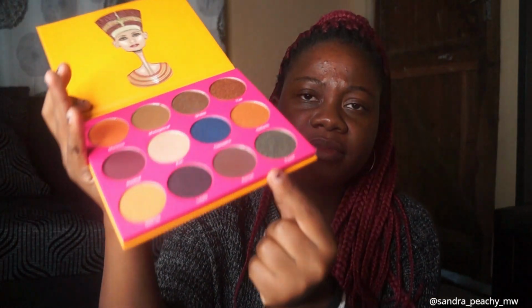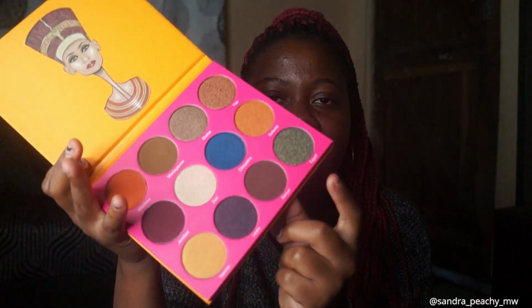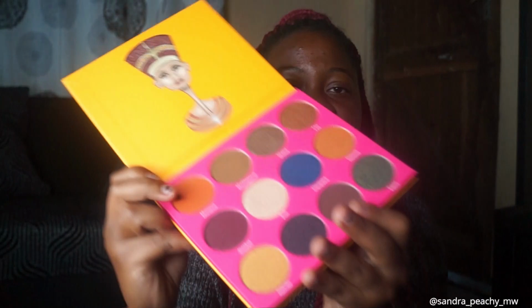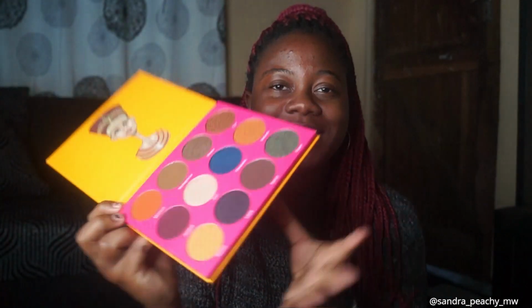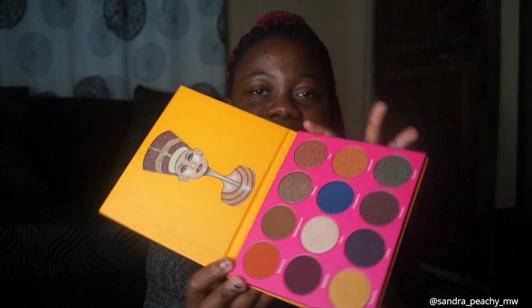One thing I was super excited to get was this Juvia's Place palette, which costs 25,000 kwacha. This is the Nubian 2. I am so excited to use this. I couldn't hold myself, and I've actually used it one of these days when I was going to work. I used this brown color here, and it came out so beautiful. Wow, look at this sheer looking white. Looks white. But yeah, these are the colors we're going to be playing with today.